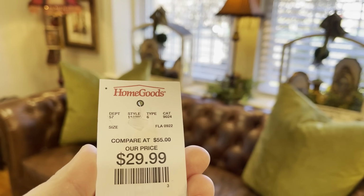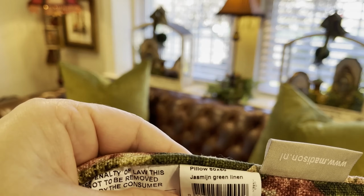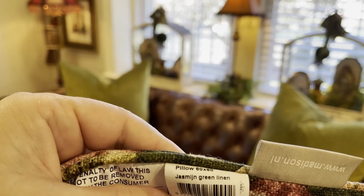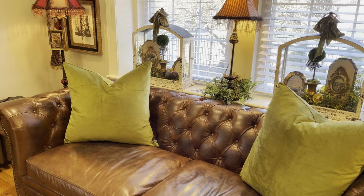Now this pillow, $29.99. It is made of linen, and oh my goodness, when I saw this, it completely took my breath away, because I absolutely love linen fabric to begin with, but these colors, oh my goodness. So I'm going to share the tag, and it is called, what is it, jasmine green linen? There it is, www.madison.nl. And oh my goodness, every home should have these. The colors are extraordinary.